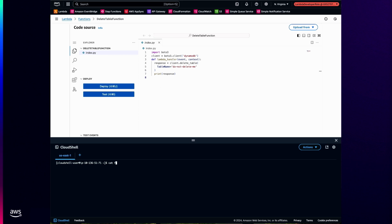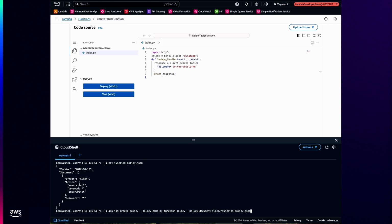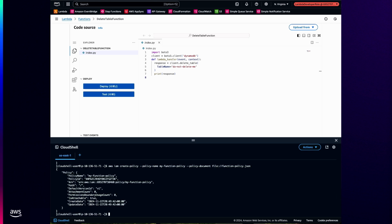And then I'm just in Cloud Shell. This is just going to run some CLI commands. So I've got a function policy. That's the same one that we just looked at on the earlier slide that allows DynamoDB everything. And I'm going to try to attach the policy. Oh, I'm sorry, I created the policy there. It just came back and said, OK, you can create this policy. That's fine.